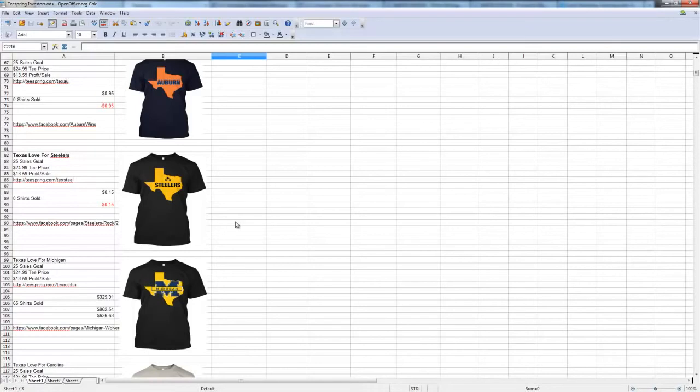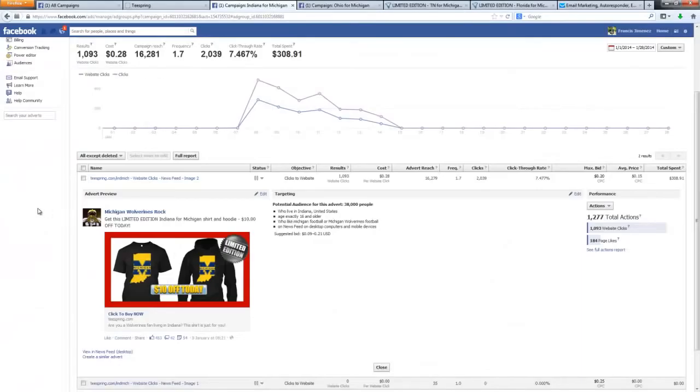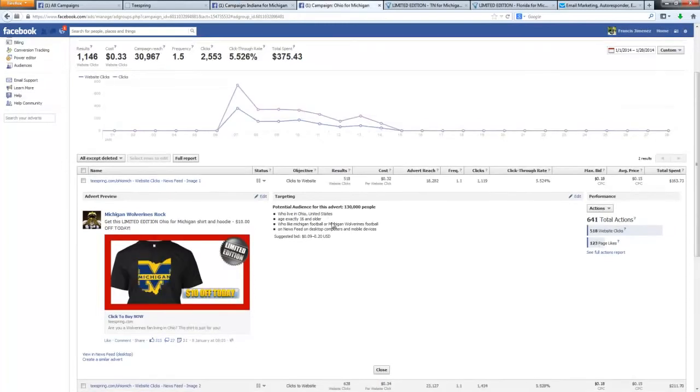So what I did from there is I took this idea and I repeated this Michigan targeting in every state I could that would have a lot of these fans. Alright, here is our Michigan in Indiana. Now, Indiana is very close to Michigan, so there's going to be a lot of people living in this area. I found that when you're targeting these fans that live outside of the actual state, it's best to target the states that surround it and the rival states. Michigan's big rival would be Ohio State, so Ohio was another good campaign that did really well.